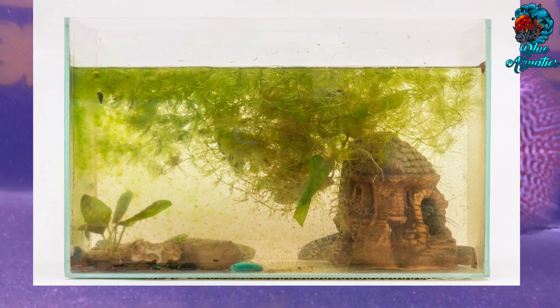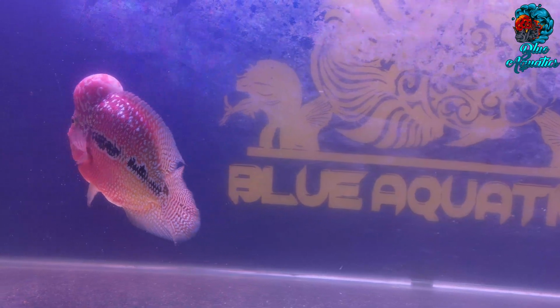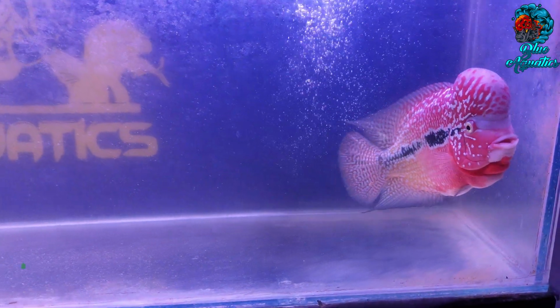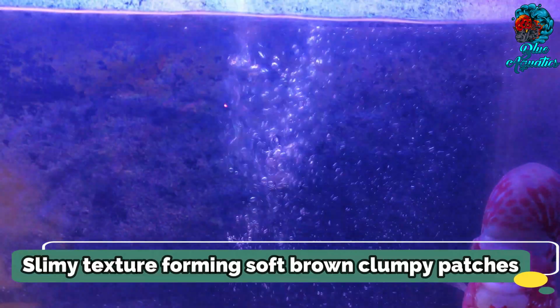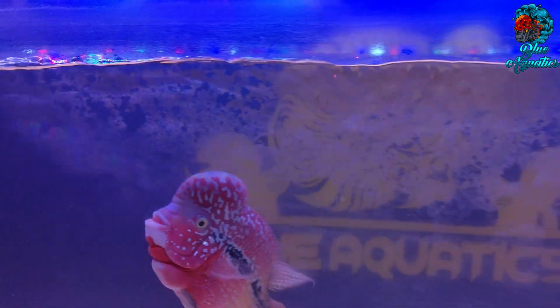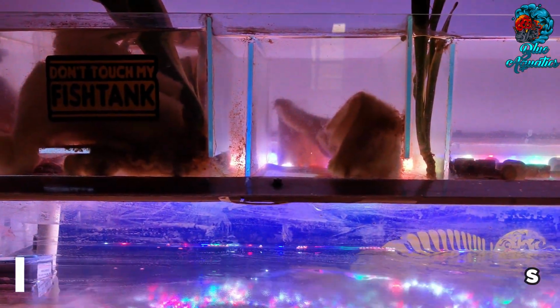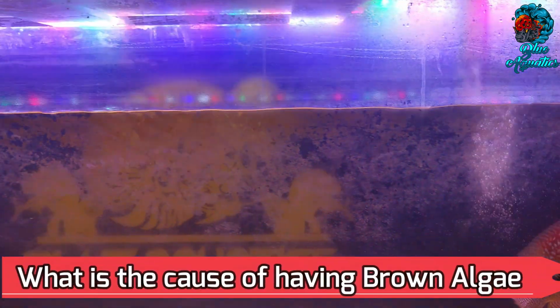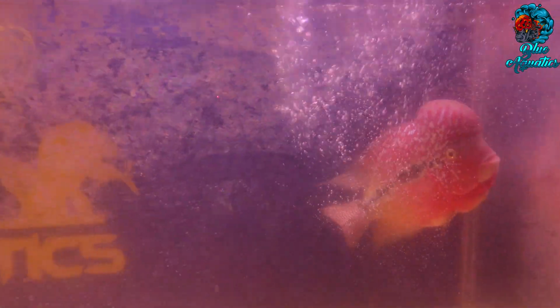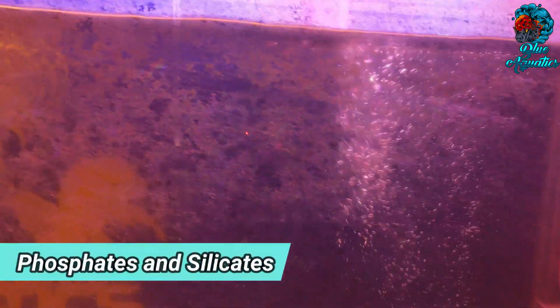Brown algae are made up of single-celled organisms commonly referred to as diatoms. It looks dusty and has a slimy texture, forming soft brown clumpy patches. You will not find it floating over the surface, instead being attached to surfaces such as glass, rock, plants and other ornaments. Now let's discuss the cause of brown algae. Brown algae are primarily found in newly planted tanks and are caused by significant levels of phosphates and silicates.